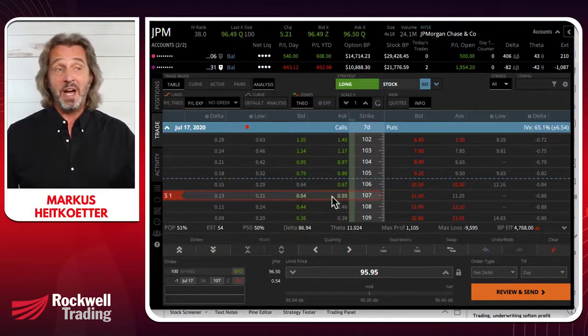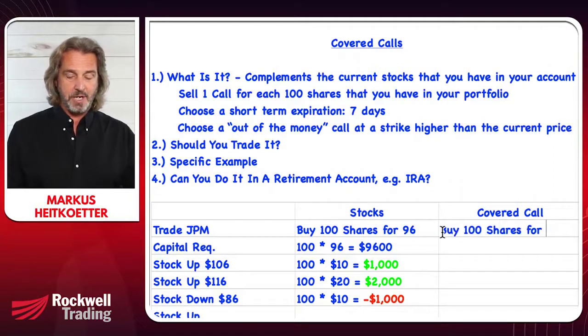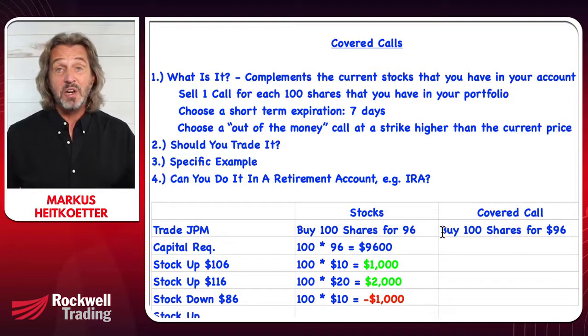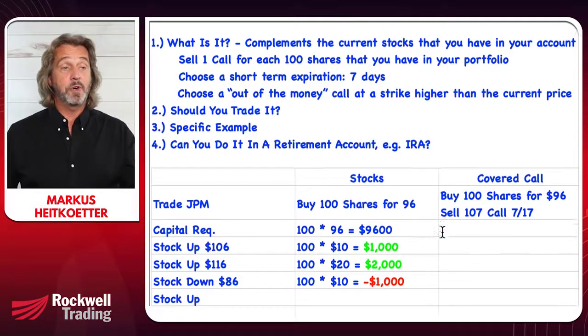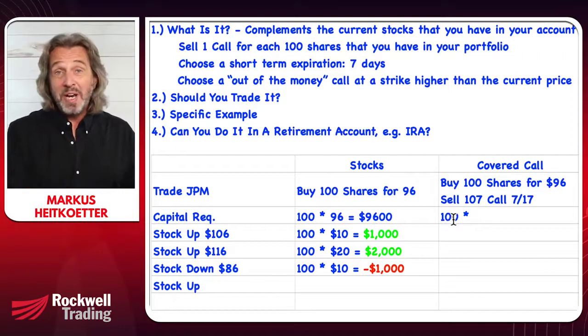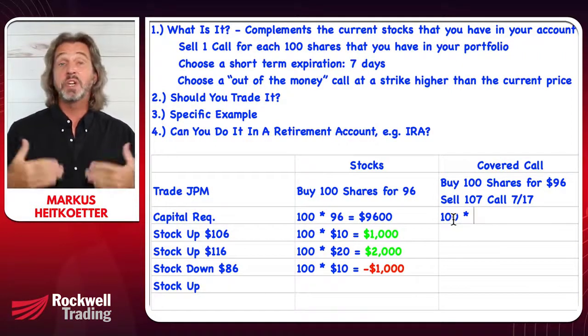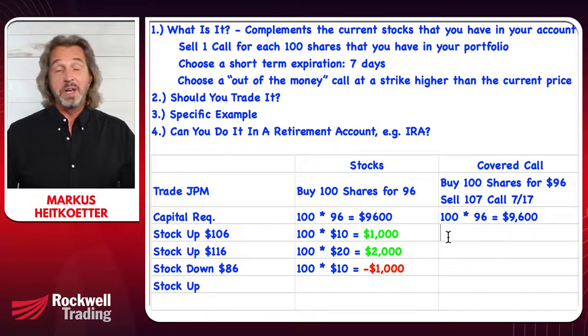And as you can see right now, we would receive 55 cents for it. So this means if here we buy the 100 shares for $96, or let's say we still own them, and at the same time we would sell the 107 call that expires 7/17, so in 7 days from now. The capital requirements for this are exactly the same. So the broker will not ask you for additional capital requirements when you're selling a call against stocks that you're owning. So here it is still $9,600.